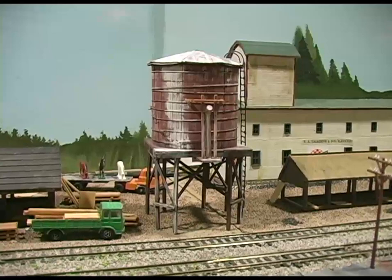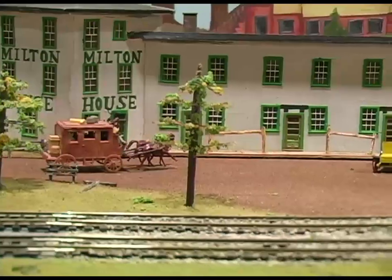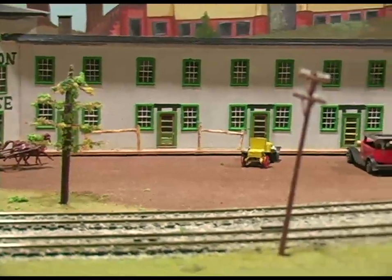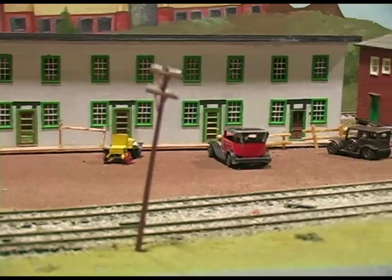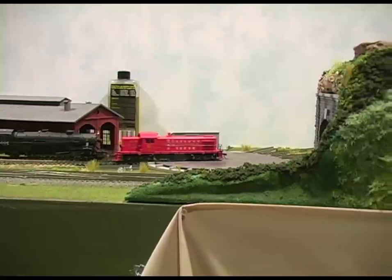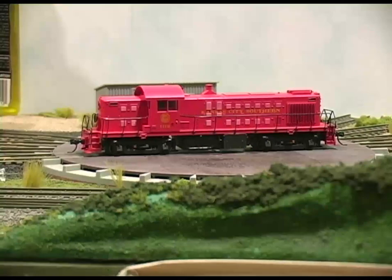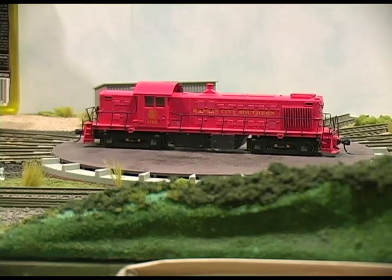Some scenery is store-bought. Other scenery is homemade, which is known as kit bashing. The club's layout is in HO gauge and conforms to the standards of the National Model Railroad Association, which was first established in 1935. HO means half of O gauge, and 1 foot of track on an HO layout represents 87 feet on a full-sized railroad.